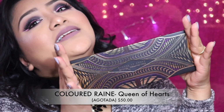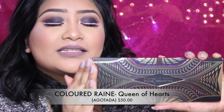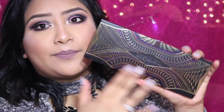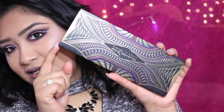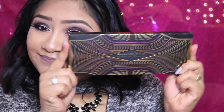My third favorite eyeshadow palette that I'm going to be talking about is this one right here. Oh my god, I really wish this was the actual packaging of the palette, but it's not. This is just a sleeve, and I just couldn't get rid of it, even though sometimes it is a nuisance to take it out, put it back in, take it out, put it back in. But it's worth it because this packaging here is beautiful. It reminds me of Egypt, like Egyptian times. Oh, I love it. So this is the Colored Ring Queen of Hearts palette.